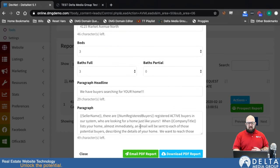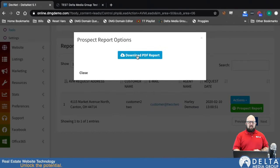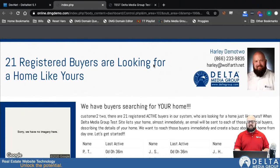Now if we go down here, you can see it fills in with a paragraph. You can customize that if you'd like. You can then click email to email the report to someone directly, or I can click on download PDF report. It'll think about it for a minute and then give me this download button. And now I have this reverse prospecting report in a PDF form. So I can see it here in my browser, or if I want to, I can save this and I could send it, have it printed out.